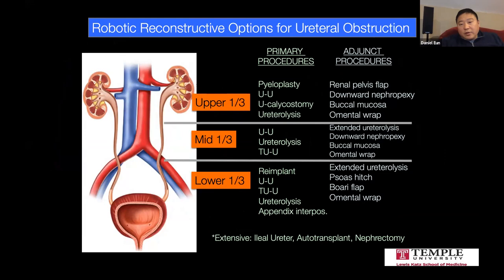This is a slide that I've borrowed from the talk that we give at the AUA on robotic upper tract reconstruction, showing what we're able to do with the robot in the upper third, mid third, and lower third ureter, with adjunct procedures off to the right side column. And so downward nephropexies, buccal mucosa, omentum. Many times we combine some of these adjunct procedures together to be able to finish the task.